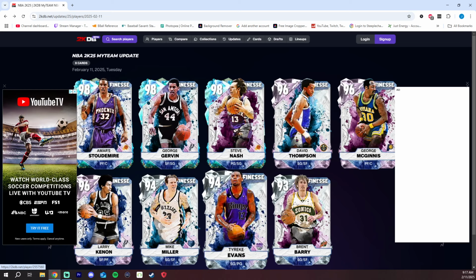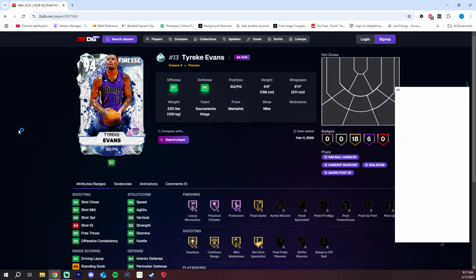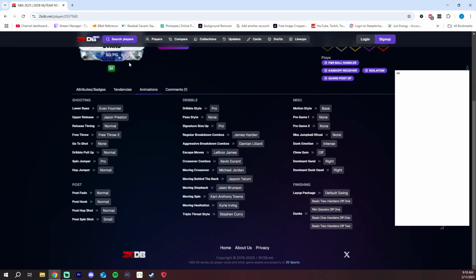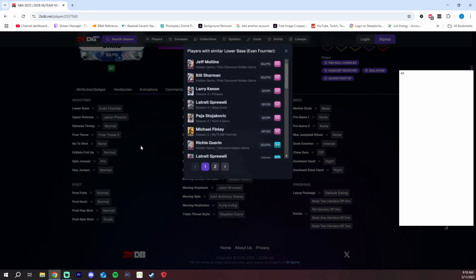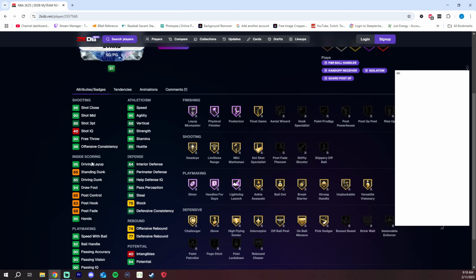Tyreek Evans, look, you look at the stats, this card is really good. He is probably the best of the diamonds overall. He's a 6'6" point guard with a 6'11" wingspan, so he's got really good size, a good budget point guard. Now here's the problem. The jumper on this card is not very good. He's got Evan Fournier base, Jason Preston upper. This is not a very good jump shot. So he is definitely the best of the diamonds, and if you're going to do that diamond option pack today, he's the card I would do it for.